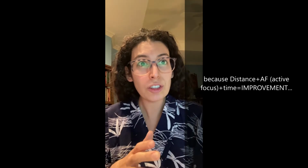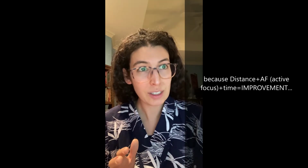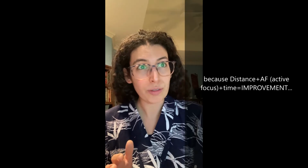But here's the simple truth. These things are great, but if you don't combine them with legitimate distance vision and distance vision time and intentional, purposeful, active focus practice, you really aren't going to have a whole bunch of improvement. And that's where my next problem showed up. After being discouraged by the slow, and I mean slow progress in my right eye, I was pretty sad, discouraged, and got pretty lazy.